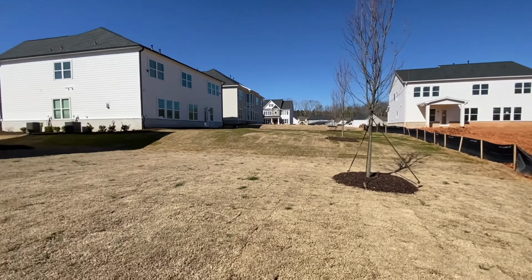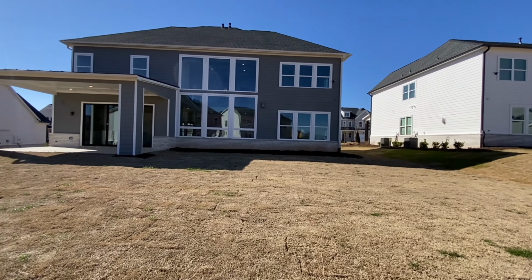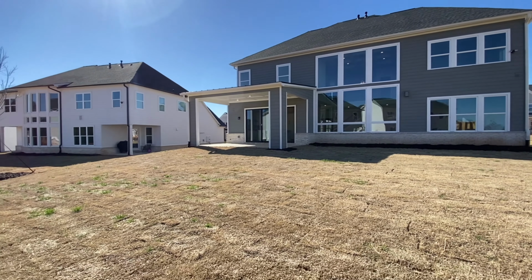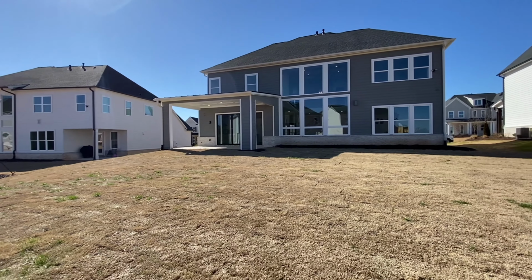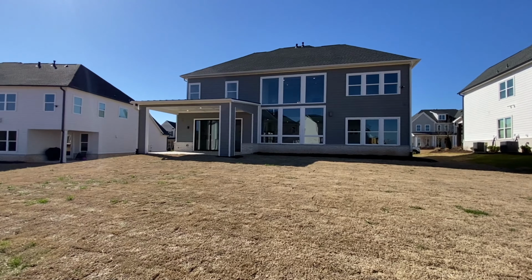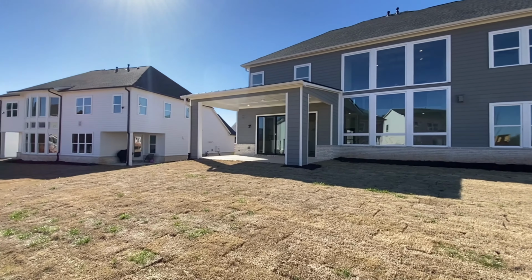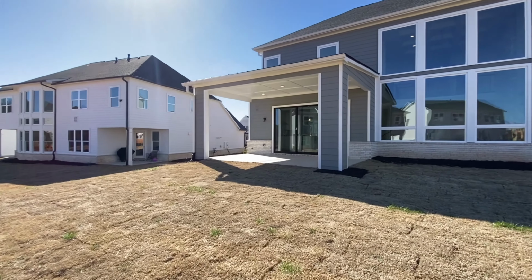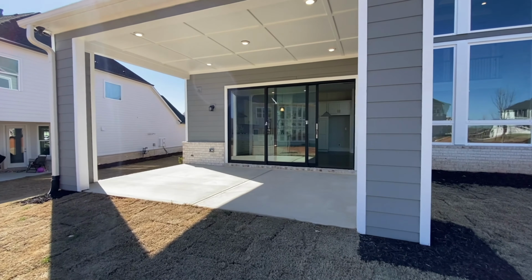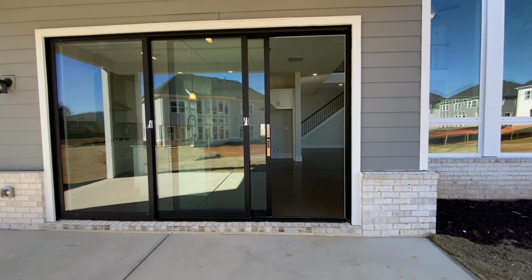On this main level, you will also find a guest bedroom and a full bath. Upstairs, you have 4 bedrooms and 3 full baths. One of the bedrooms is the master suite, which is very spacious. The bathroom is so beautiful. You have 2 vanities, a huge standalone shower, a soaking tub, and a spacious walk-in closet. All of the other secondary bedrooms are very spacious as well.